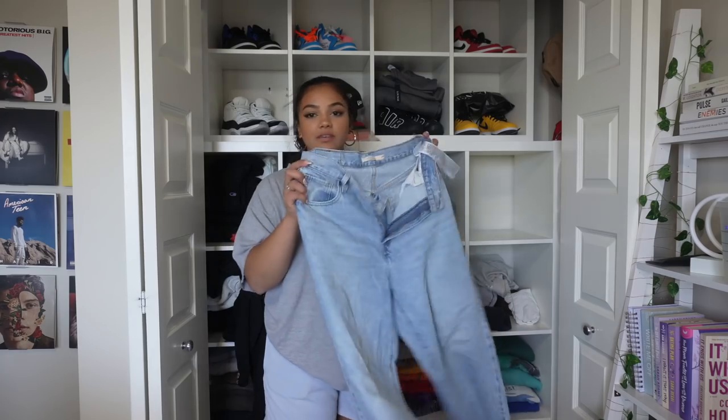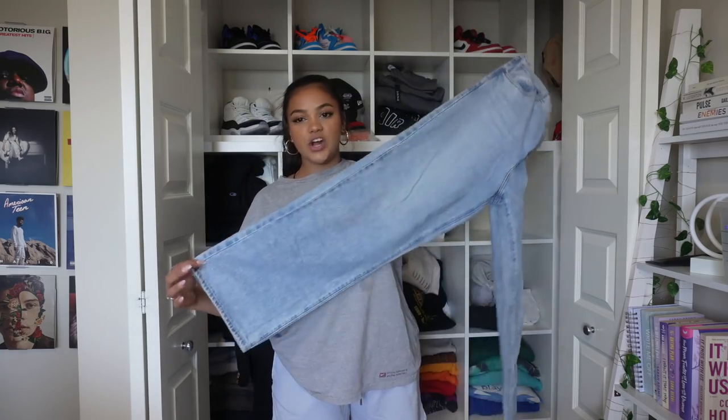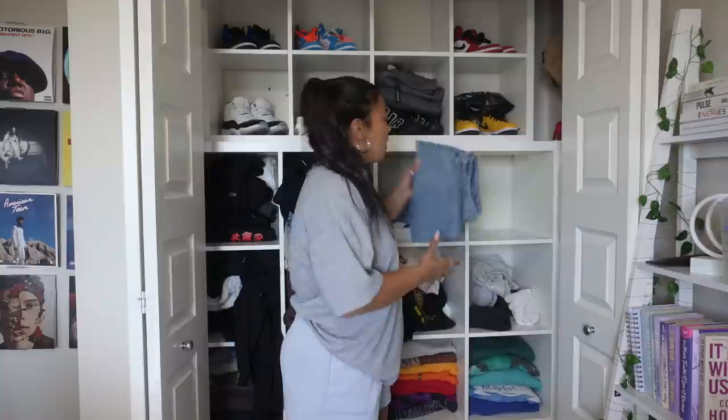These are my Levi jeans, but they're very high-waisted. They go up to my bra, which is like, do I just have a really short torso? I don't know, but I'm gonna keep these because they're actually fun. They have a wide leg, and they're my only full Levi jeans, if that makes sense.